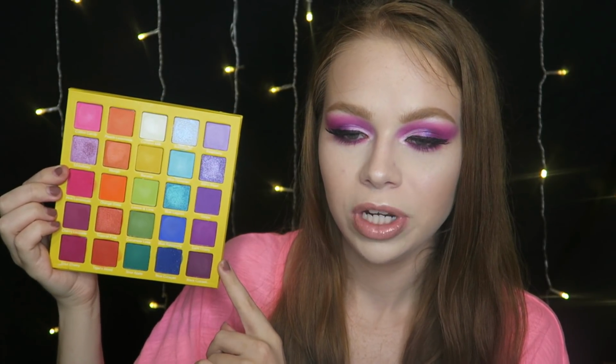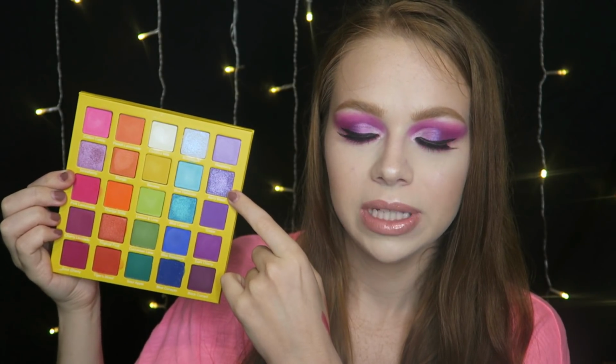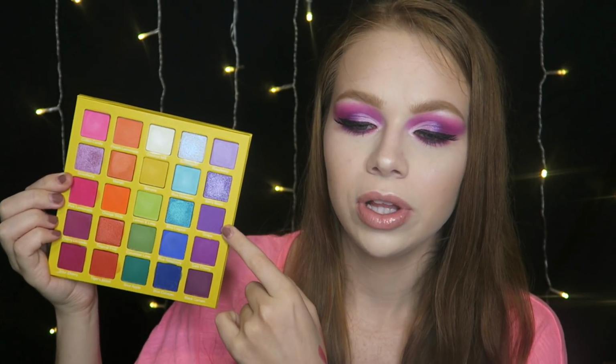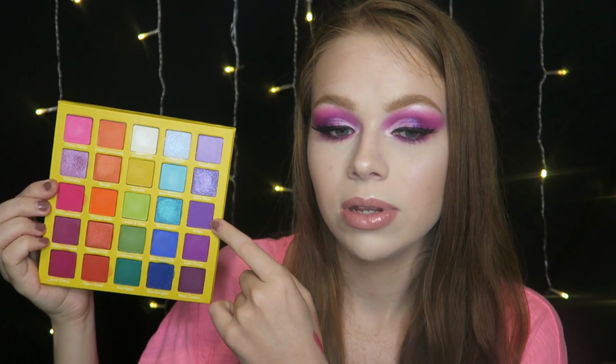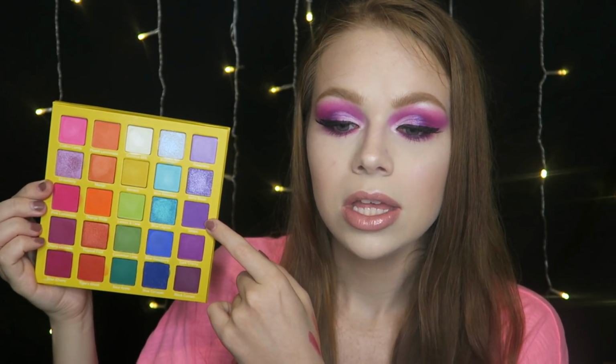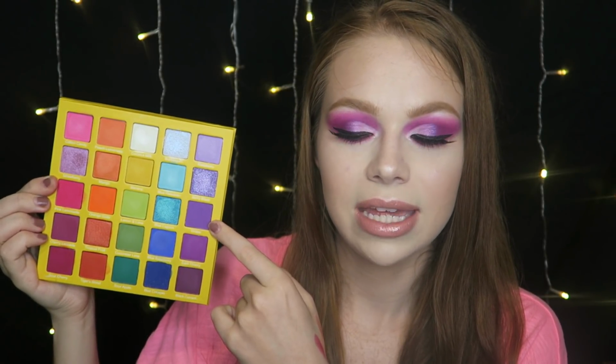And now onto the very last row, which is all purples, super pretty. This shade is more of a satin shade, but it's nice. I really like this metallic here, super beautiful. This shade Grape is definitely dry, definitely has to be built up. However, I will say that this gives me a little hope, because when I swatched it, I wasn't a fan, but on the eyes, it still looks pretty. So I think that with the right base and with the right application, you can definitely get it to work.